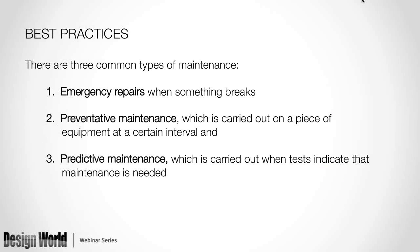Maintenance is essential in any industrial setting for the equipment to operate in a safe and efficient manner. Maintenance can be a costly element of facility operations in terms of budget and impact on operations. Maintenance can also be a potential workplace safety issue if it's not properly addressed.